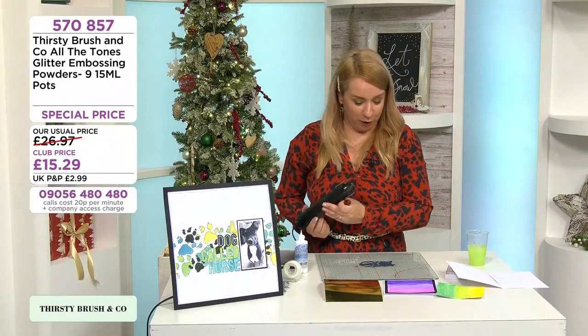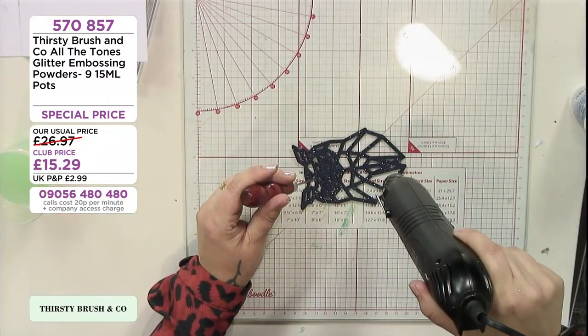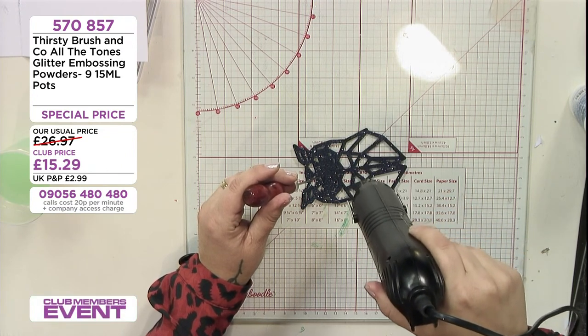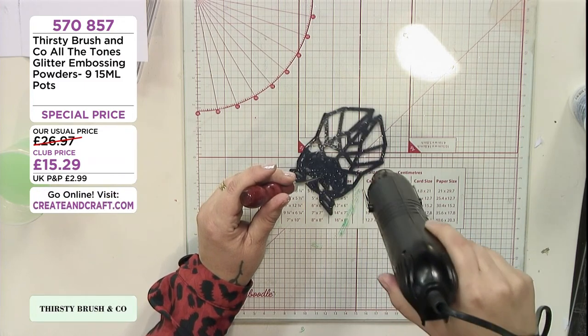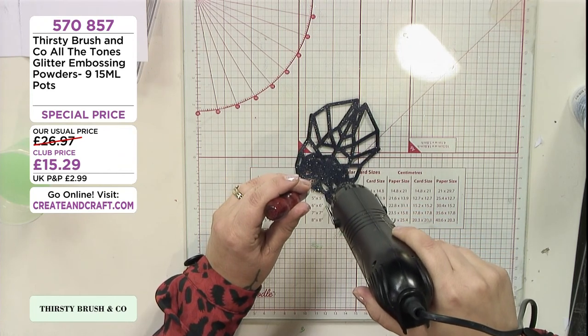So before I've even heat set that, it's super, super shiny and super glittery. Because I don't want to knock any of that powder off, you could use tweezers. I'm just putting my pokey tool in one of the smaller holes to stop it flying across the studio here. Now, what would you say? 1:30 left.